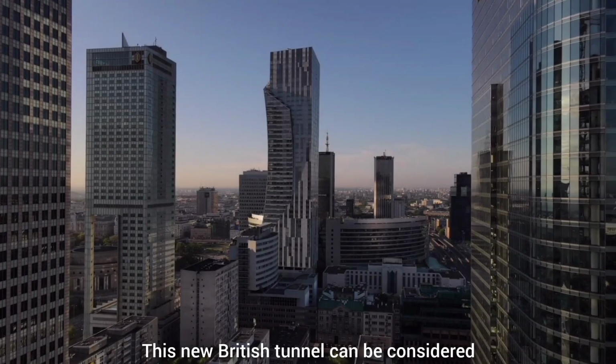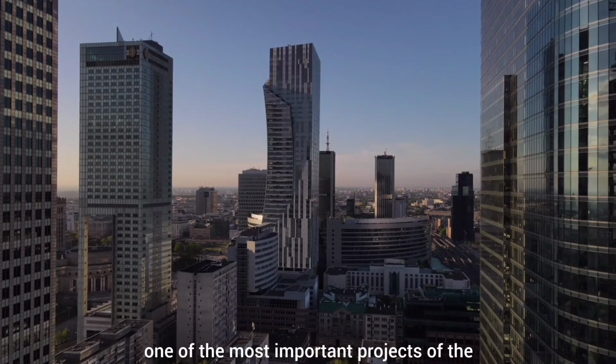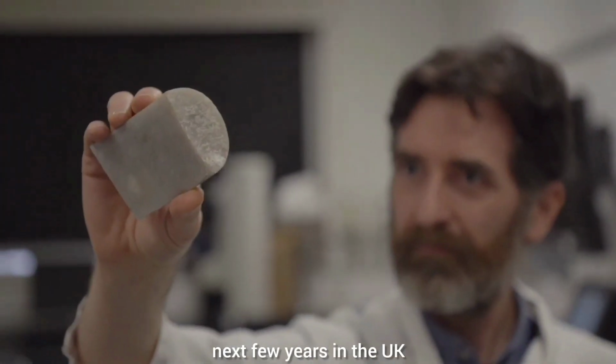This new British tunnel can be considered one of the most important projects of the next few years in the UK.